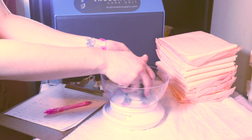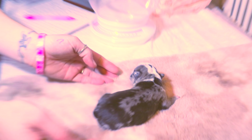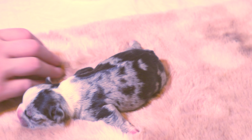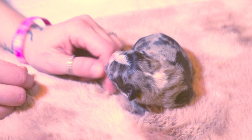This is our Frenchton boy. His name is Peep. He was born at 8:50 p.m. He is an adorable Merle Frenchton, weighing in at 8 ounces. And then we have Candy, our Frenchton baby girl. She is a Merle, and she is the littlest of them all, weighing in at 7 ounces. Baby boy Cadbury, he is a Merle as well, and he is a chunk, weighing in at 9 ounces.